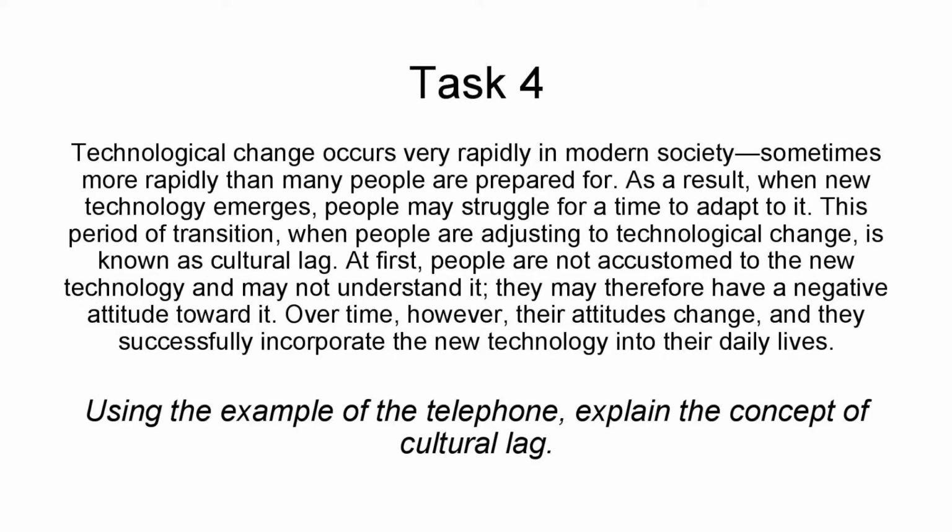Some people didn't like to listen to someone's voice without being able to see them. Also, a lot of people thought that it was rude to call someone on the telephone instead of visiting them in person. They missed the sense of personal connection they got from meeting someone.